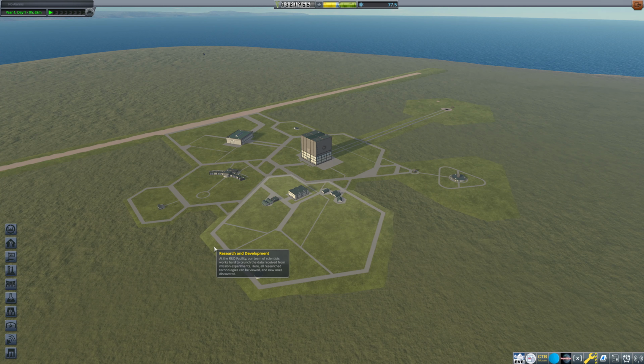Hello everybody and welcome back to Kerbal Space Program, where I just discovered that Notepad apparently supports emoji.